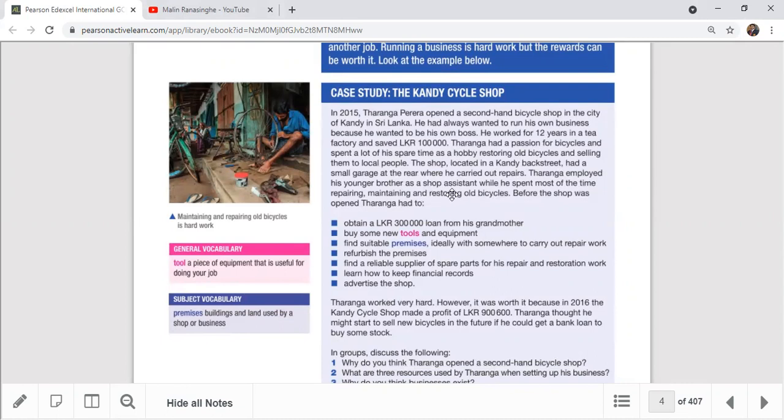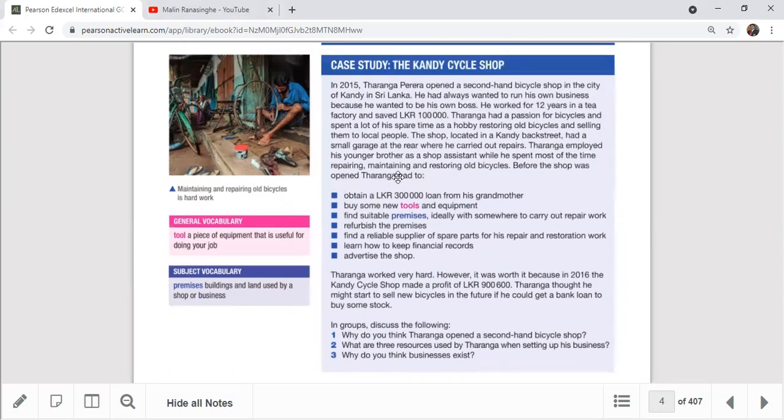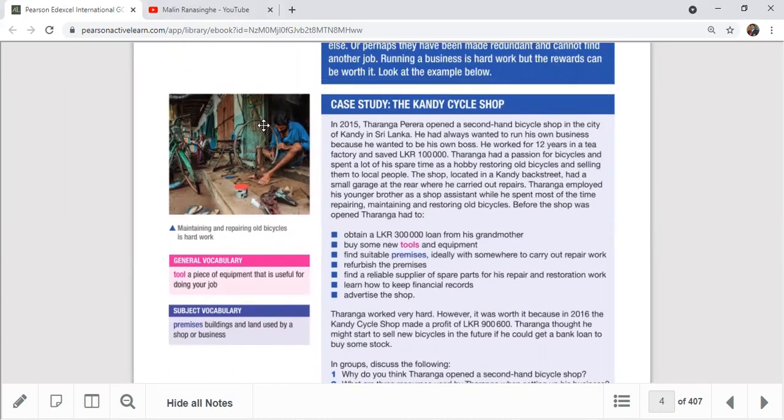You can see, when you're doing a business, it's better to take help, no? And he spent most of the time repairing, maintaining and restoring all bicycles. Before the shop was open, Taranga obtained a 300,000 loan from his grandma, and he bought some tools and equipment, found suitable premises and refurbished the premises. Refurbish means you have to repair it, you have to repaint it like that, and find a reliable supplier. Supply chain management is important. When you are doing a business organization, you have to find a regular supplier.